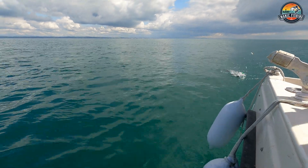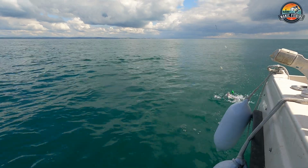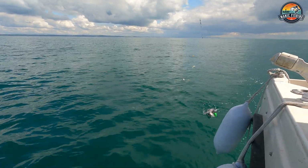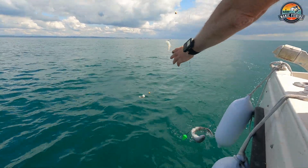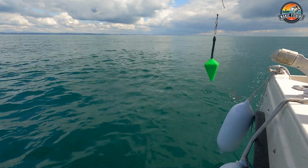Well, just got a conger reel. Didn't really want to get one of these. Only a baby, but on a bream rig. I expect it'll snap in a minute. See if I can get him off. Oh, it's just snapped my hook. Oh well.